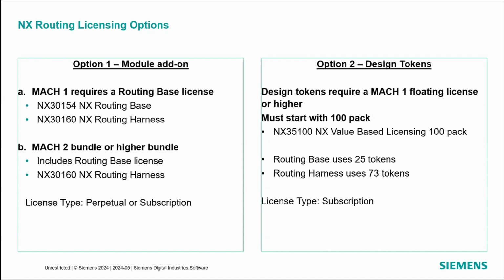And that was really to do the component connection list, to do the rules violations, those types of things. That was the routing harness piece. And so again, those are available as an add-on module to any of your bundles.